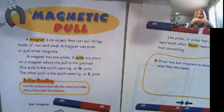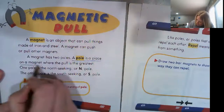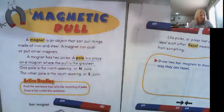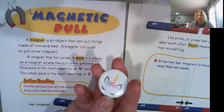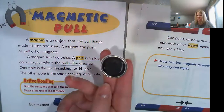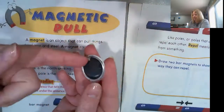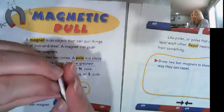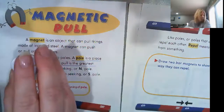So magnets have 2 ends, north and south ends. Find the sentence that tells the meaning of pole, draw a line under it. So pole right here, a pole is a place on a magnet where the pull is the greatest. I don't have any bar magnets here at home, but I do have some magnets like this, as simple as a refrigerator magnet. This disc has this side, and obviously there's a side that's glued to this little button thing. So one of them would be the North Pole, one of them would be the South Pole.